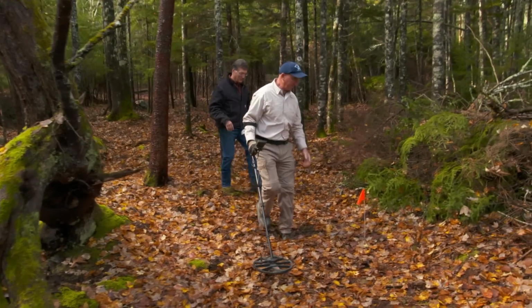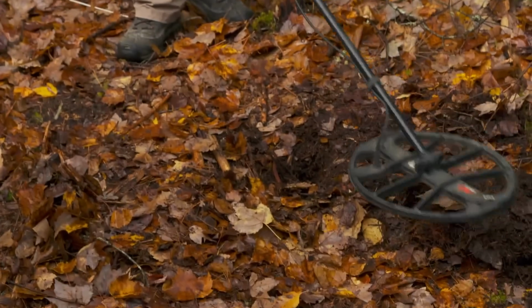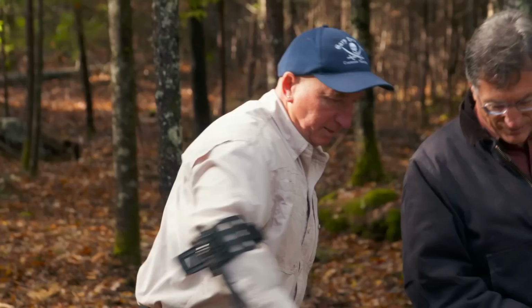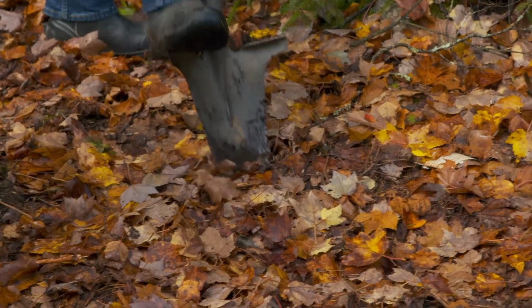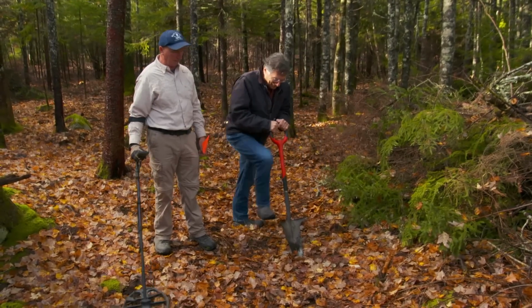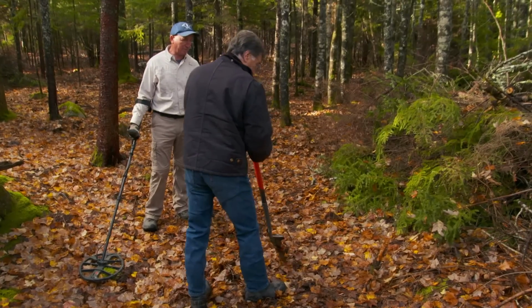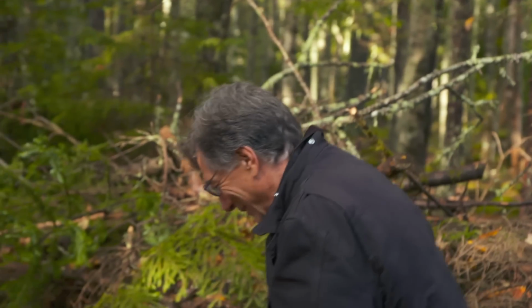Right, mate, here. See what this sounds like. Do it again so I can hear it. Good two-way repeatable signal. Best estimate is just there, yeah. Oh, yeah. Jeez, it's a lot of tree roots, a lot of forest stuff. Mix that in with a few rocks. Quite a thick layer. I can't think of a single thing that's easy on this island. Everything's difficult. Hey, good things are worth working hard for.